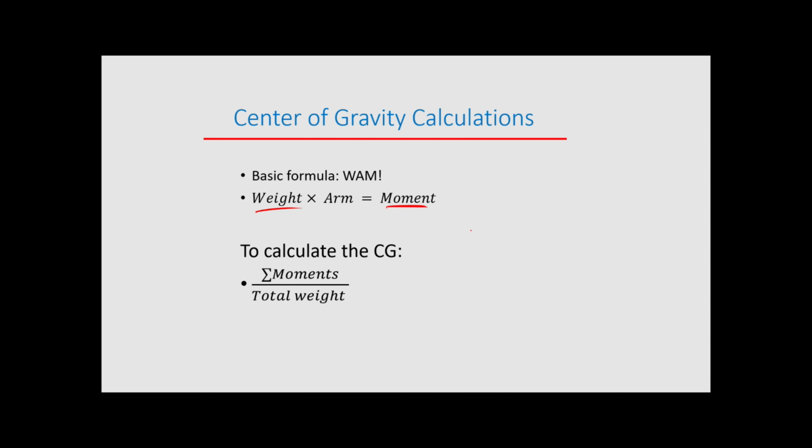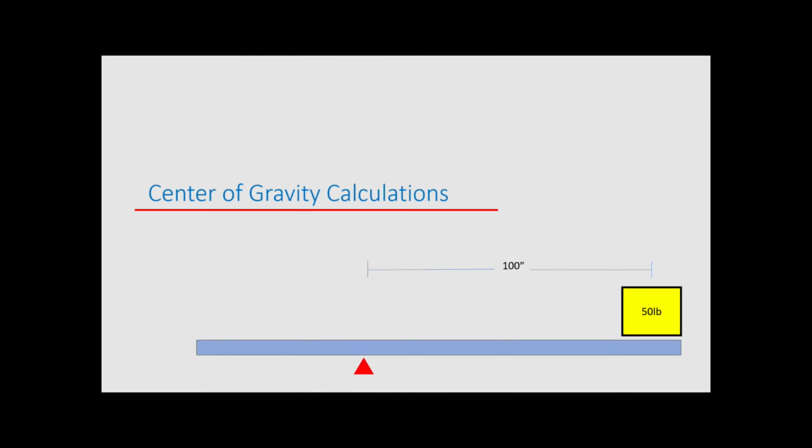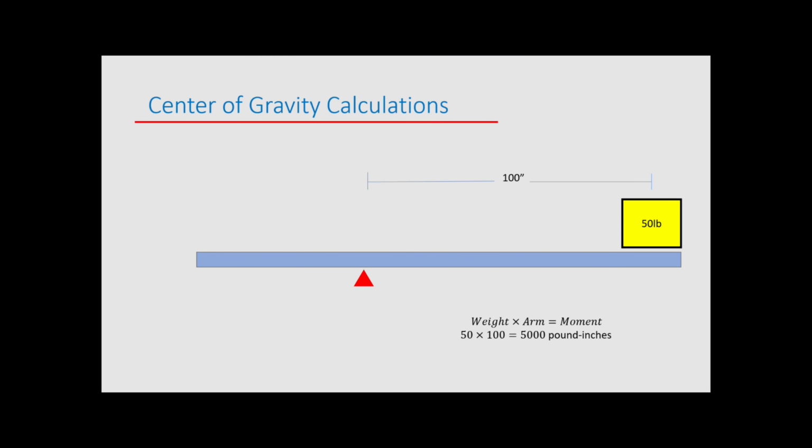And that checks, right? If you've got pounds for your weight, you've got inches for the arm, that equals pound-inches, and then you divide pound-inches by pounds, you're going to be left with a CG in inches, right? Yep. So your units will check. And that's always a good way. I always like to use my units to make sure that it all works out.